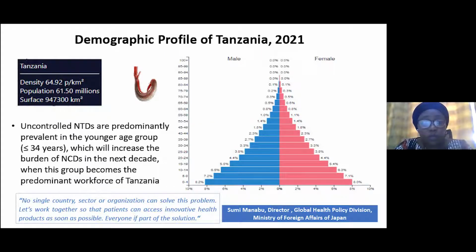I have to start with the demographic profile of Tanzania. As we speak right now, we have a pyramid-based profile, which means we have quite a number of children who are going to be the main workforce in the next 10 years. We have a population of around 61 million, but our density per square kilometer is about 65 persons. So when we have uncontrolled NTDs in the younger group, it means we're going to increase the burden of NCDs in the next decade when this group becomes the predominant workforce of Tanzania.